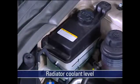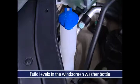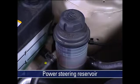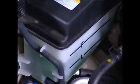Checking all the fluid levels regularly is a good idea too. By that, I mean you should check the radiator coolant level, the engine and transmission oil levels, and fluid levels in the windscreen washer bottle, the power steering reservoir, and the clutch and the brake master cylinders. Most of the time, you don't even have to remove the top. Just check that the level inside the reservoir is at the recommended level mark engraved on the outside of the reservoir.